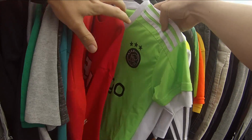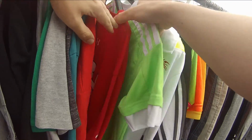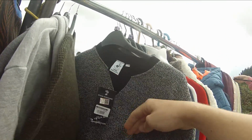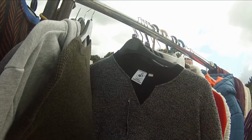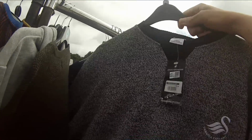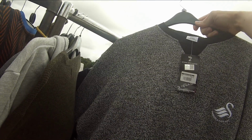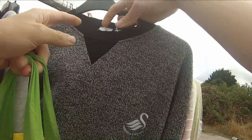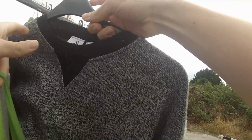There was a fake kids Ajax shirt, which is there, and nothing else. And I was just about to walk away, and then there's a rail next to me, and I see a jumper, and it's brand new with tags, and it is Swansea City official merchandise. Now, I don't know how long these take to sell, and we have just come off the back of a heat wave, so I don't really know if it was a good idea to pick these up.